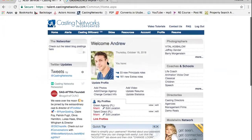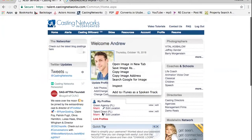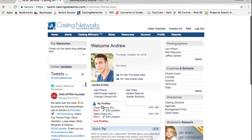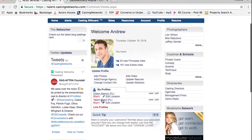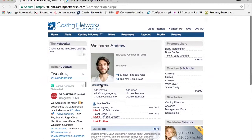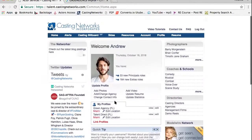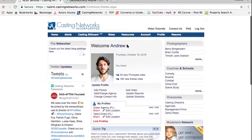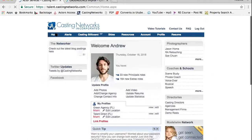Now, just to give you an overview, when you get agents, the different agencies that you have will pop up here. It depends which agency you want to represent when you're logged in, because if you submit, you will be represented by that agency. Green was the first agency I was linked to, so whenever I log in, I'm under green automatically. But if I click on Talent Direct, it even has a different photo for me, because the different agencies can choose what type of photos they want to use to represent you, and usually they want a different one than your other agent to differentiate. And you can also have your personal one. I have those two.